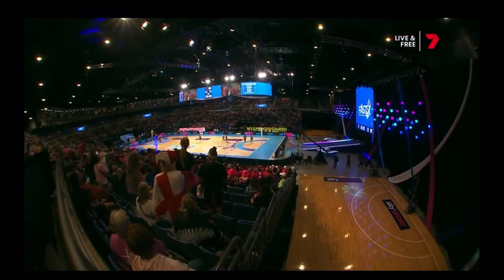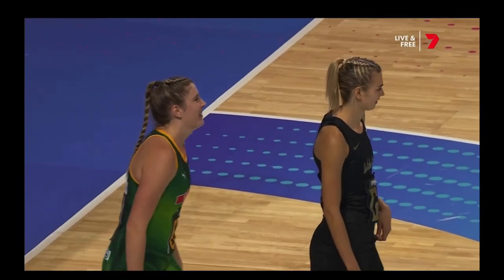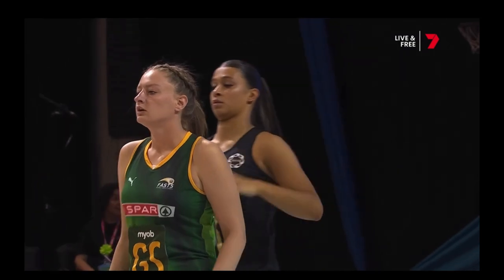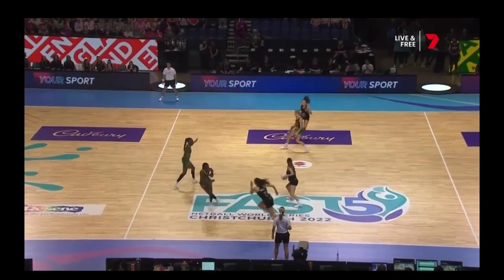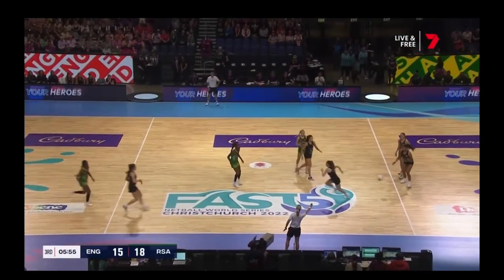Win this one. Probably the most even that we've had so far. Back up, back on court. That'll be an interesting combination. We are underway. Second half, 18-15. South Africa lead.